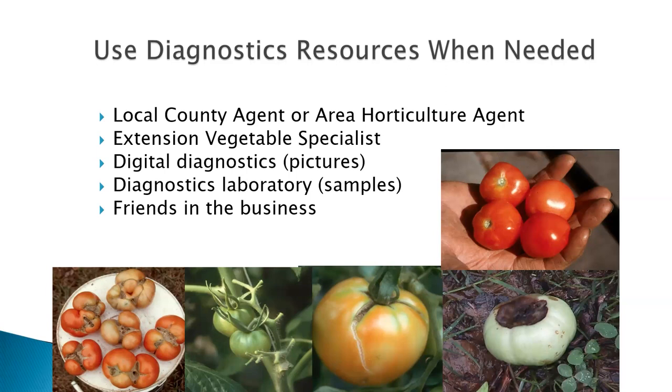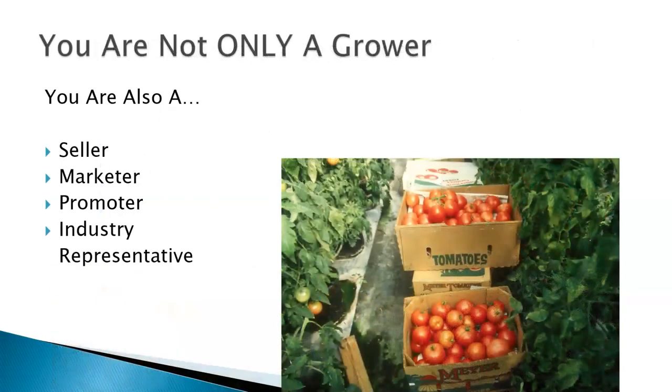And digital diagnostics is fast. I mean, often it's a same day thing. Sometimes you have to send a live sample into the lab because you can't tell from a picture. But I think at least two-thirds of the time, the questions are answered from pictures, not blurry pictures, good pictures. You can also get help from friends in the business and anybody you know who has more experience.